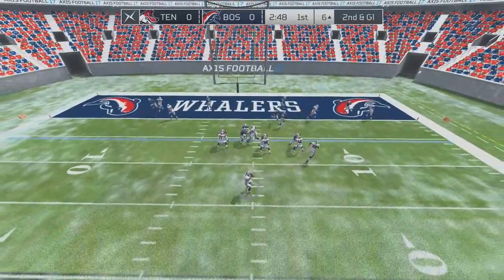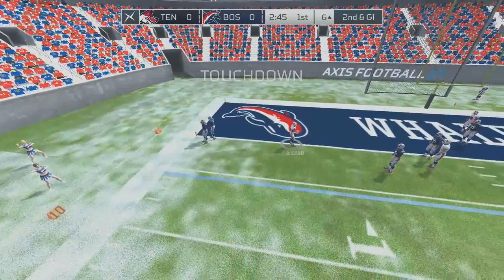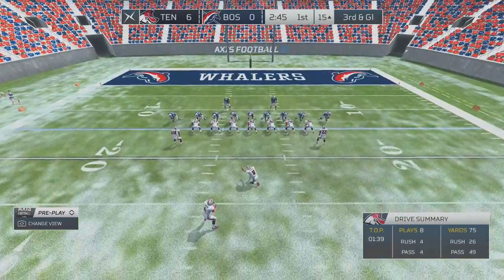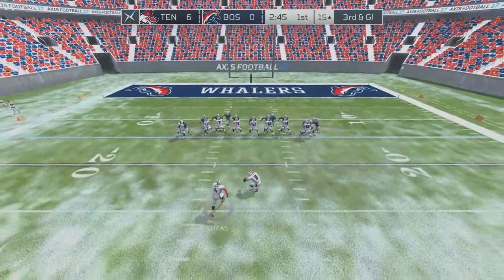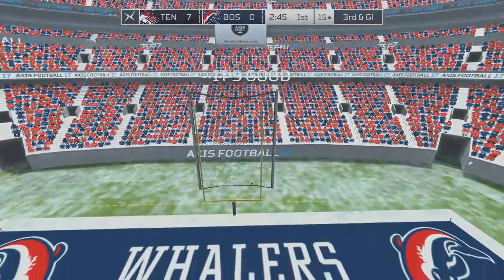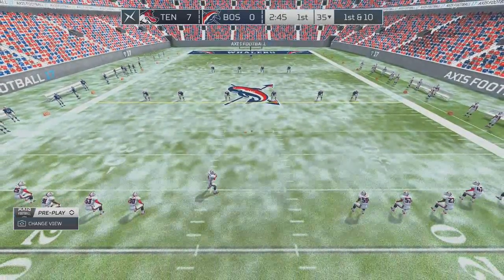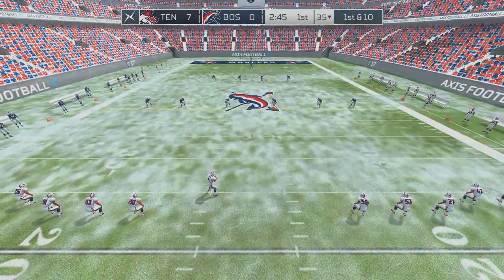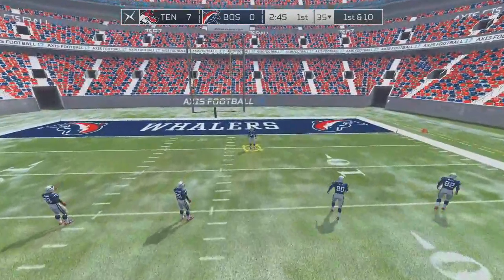He drops back to pass. It's caught in the end zone. Touchdown. You know, the running back will sit and beg for the ball on those short distances. Go! So it's always nice to see the QB pass that pigskin in for 6. It's good. Tennessee striking first. 7-0. Boston gives up the first touchdown of the game, but we'll get a chance to even things up on this next drive.